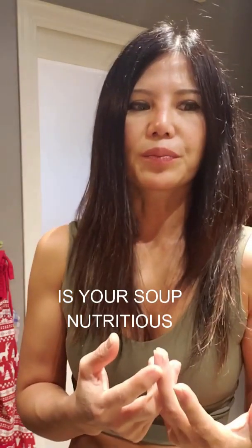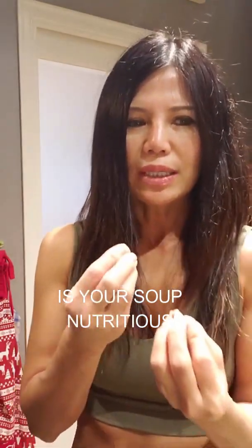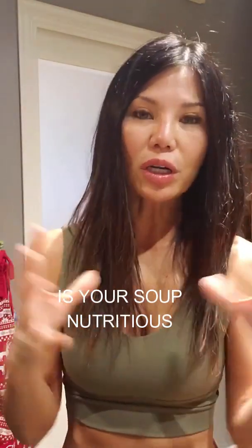There's so much MSG in the soups or salt that sometimes you can tell right away, right? So that's the beauty. If you cook a lot, then you are able to tell.